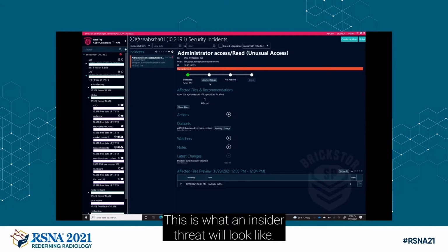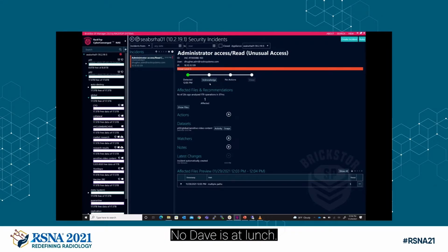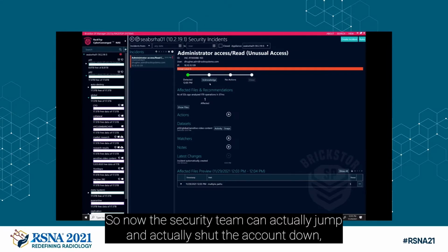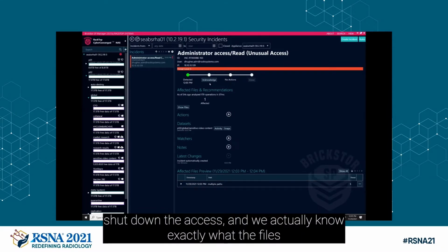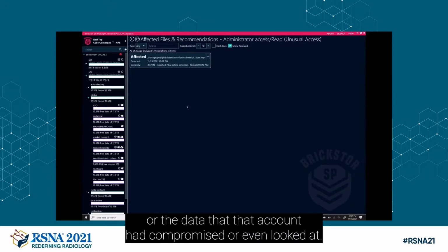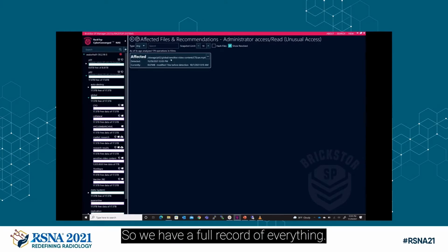This is what an insider threat would look like. How do I know? Is it Dave? Are you logged in right now? No, Dave's at lunch. Why is this account accessing information he shouldn't be right now? So now the security team can actually jump into action, shut the account down, shut down the access, and we actually know exactly what files or data that account had compromised or even looked at. So we have a full record of everything.